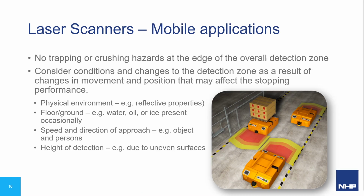When using scanners for mobile applications like automatically guided vehicles, it is important to consider that the vehicle does not pose any risk with respect to trapping or crushing hazards at the edge of the detection zone. This means having adequately large detection fields in conjunction with a known stopping time and distance. And as the vehicle travels, ensure that there are minimal changes to the physical environment which may affect the scanning and stopping performance. Things like approaches to reflective surfaces, water, oil, or ice, changes in the incline, uneven surfaces, etc.